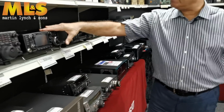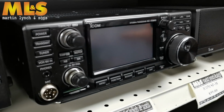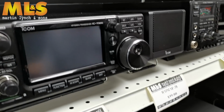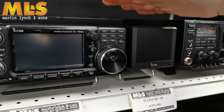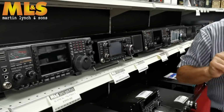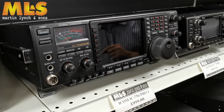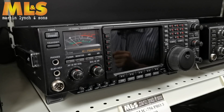Sideways again, another IC-7300, same story, one, maybe two owners, mint, another SP-38, exactly the same price as that. These won't be around for 5 minutes, they never are. And next to it, the IC-756 Pro 3. We just sold one to a gentleman in Portugal, so thank you very much, literally about 15 minutes ago.